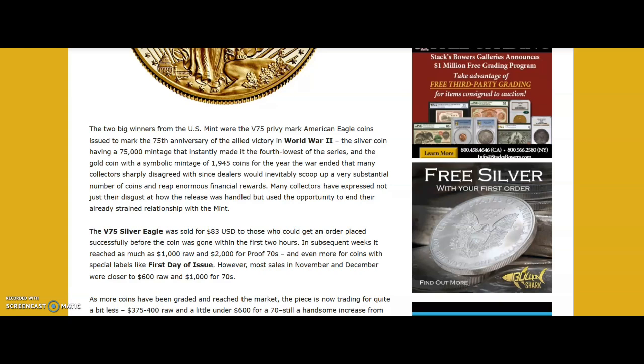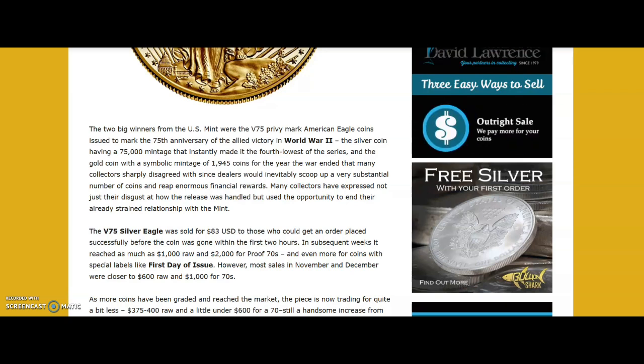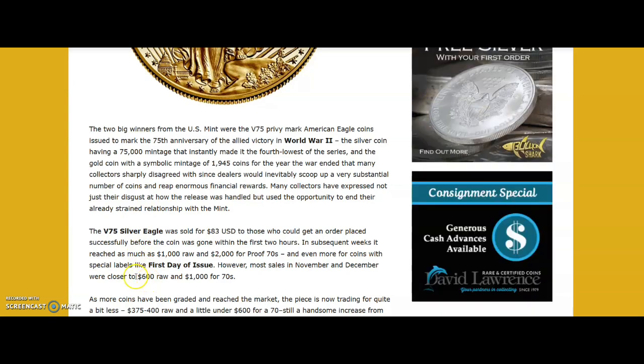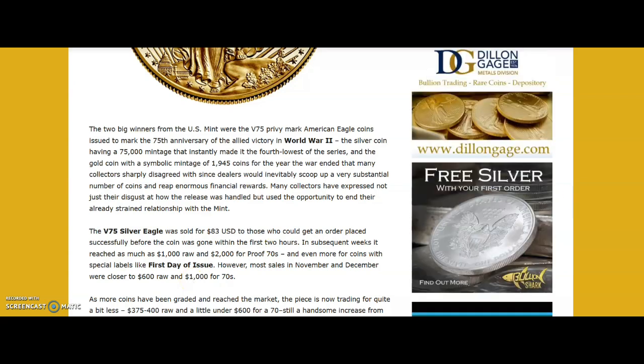However, most sales in November and December were closer to 600 raw and 1,000 for 70s, and I think that's even lower. I think the price now is about 300 to 350 for raw, and about 600 to 700 for 70s. We'll see if those recoup some of those losses on that end.